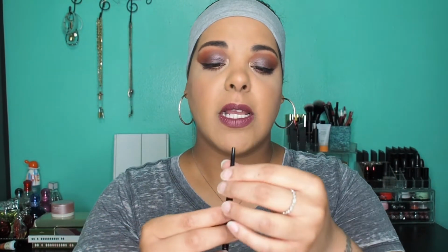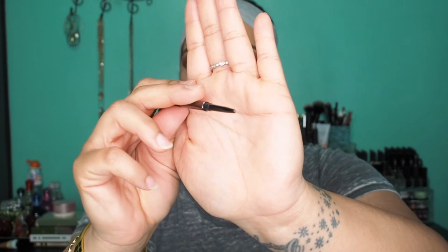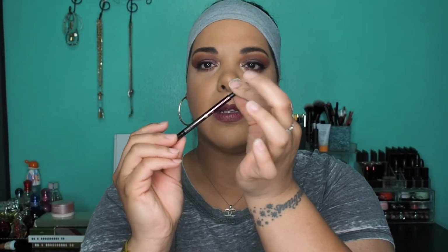This is what it looks like. This is one side. The real cool thing about this is it's not your typical circle, it's kind of like a microblade. It's really oval, if you can see that. And then you just twist it up like this. What is the color of this? And this is blonde. Okay, I hope this works for me because I'm not a blonde.